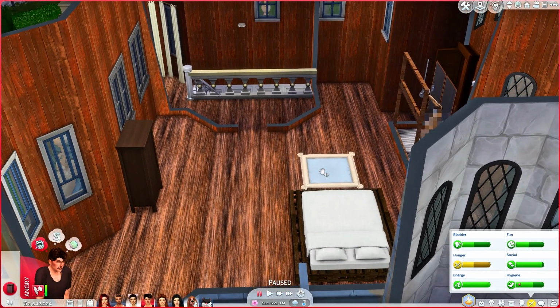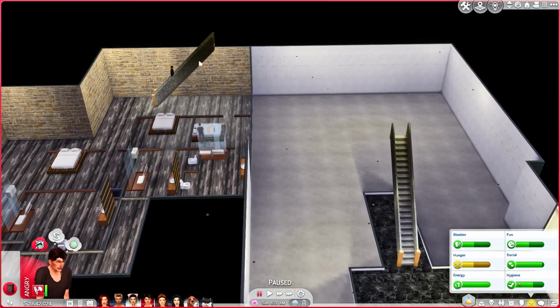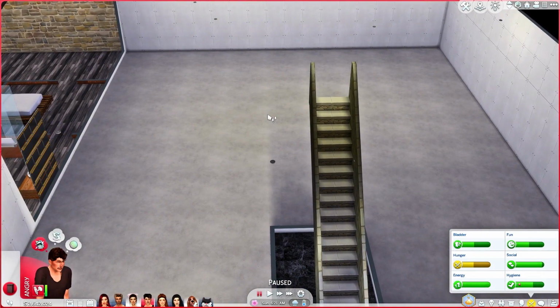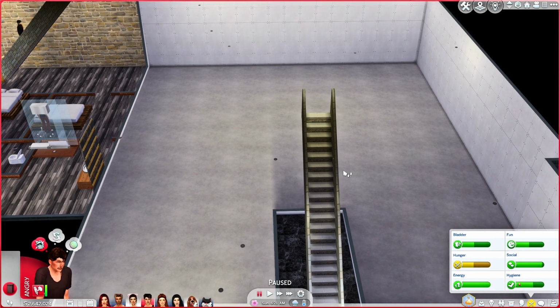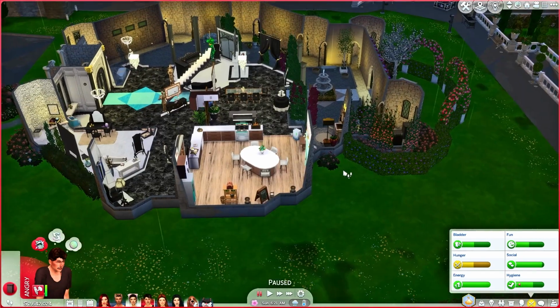So that is the castle. Oh, and I was going to show you downstairs. I do plan this whole area here. I haven't built it yet, but for the next episode, we will have our first party. And I'm going to make this into basically a ballroom slash party room. I just didn't do it yet because I had so much else to do with the castle.